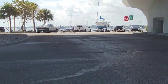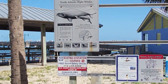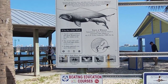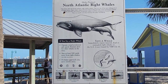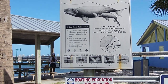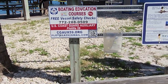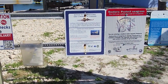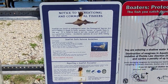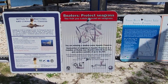Oh, here's some info. Info's great. Let's start with this one: help protect the North Atlantic whales. Alright, I'll try to get it so you can read it. I'll stay there for 5 seconds. And here's something about boat and education courses. And then here's something about notice to recreational and commercial fishers. I'll try to get close so you can see it. And boaters protect seagrass.